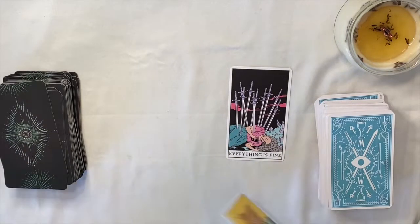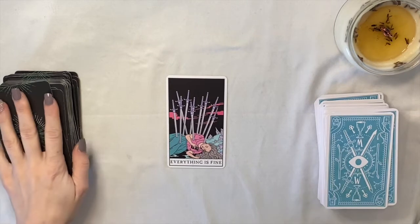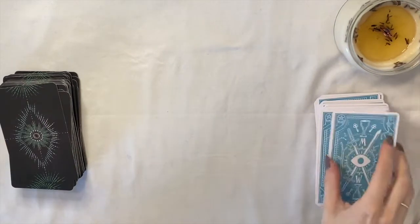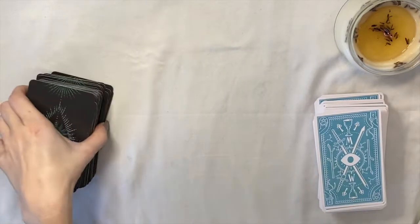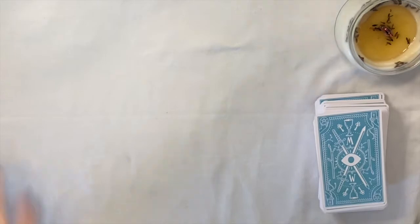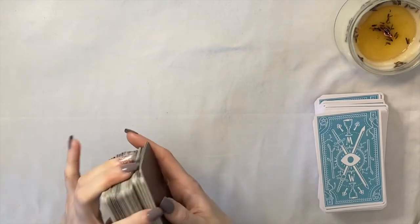Oh, and then the last card, everything is fine, which is the equivalent of this one's 10 of Swords. I am really, really happy with that. Those have really different vibes, that's what I meant to say. Let me do a little shuffling so I can show you maybe the difference and so I can get a feel for how they shuffle.